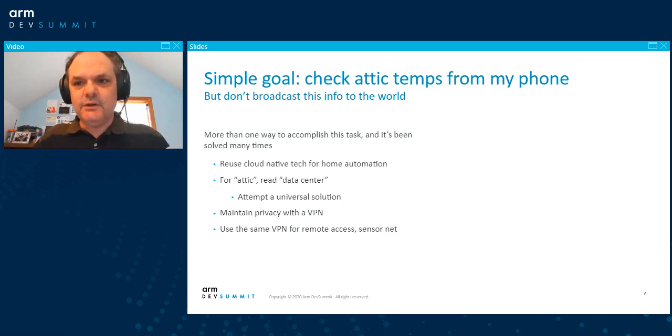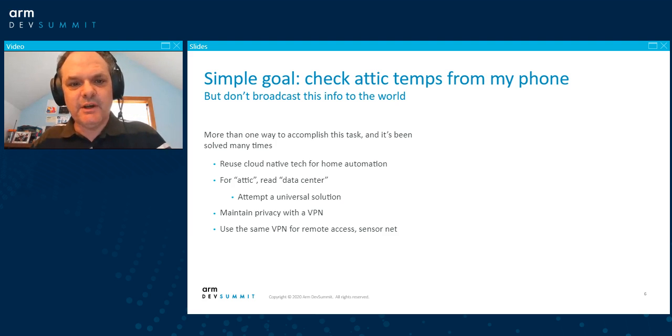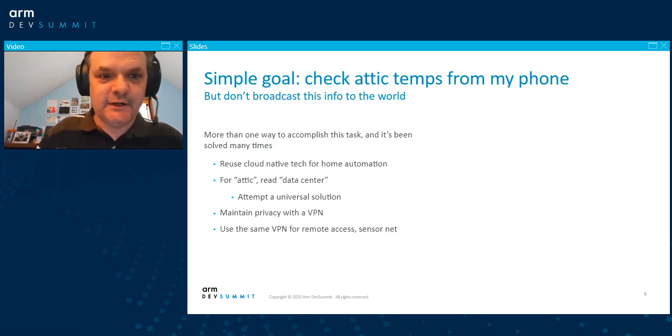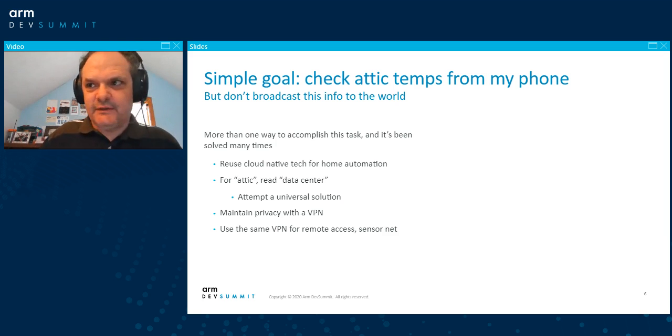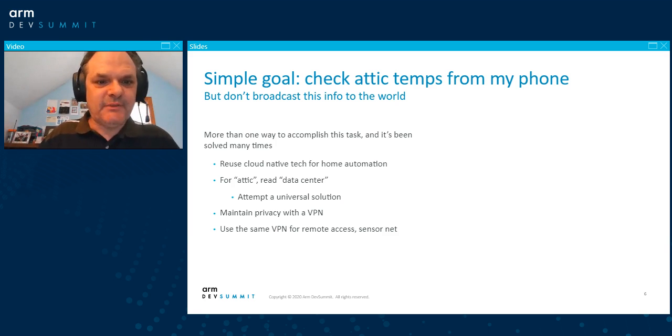So what I thought I would do to make it new and worthy of a talk is reuse some cloud native tech for home automation, which is why you're seeing Prometheus and Grafana, more Prometheus here than the other. Try to do something that was relevant to the data center. So for the attic, just read edge data center and imagine that this is how that works. Make some privacy goals using a VPN. And since I'm setting up a VPN for access so that I can check things from my phone, also set up the same VPN so that I can access the sensor net from that.